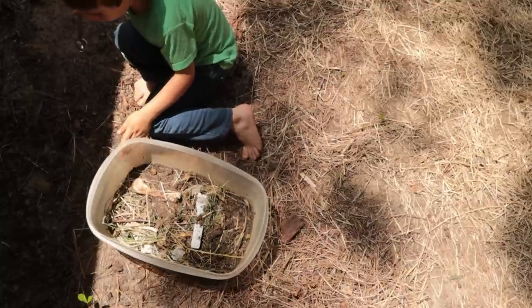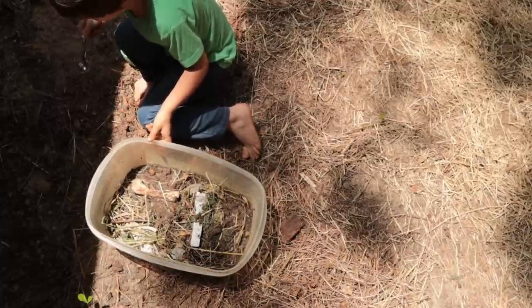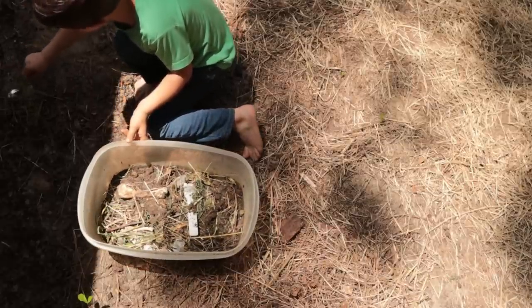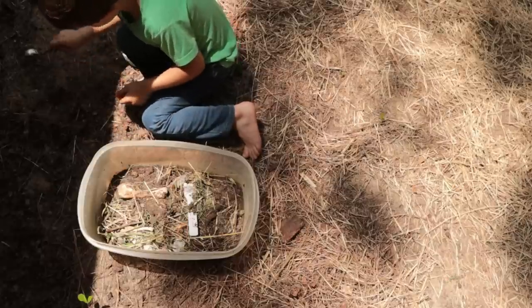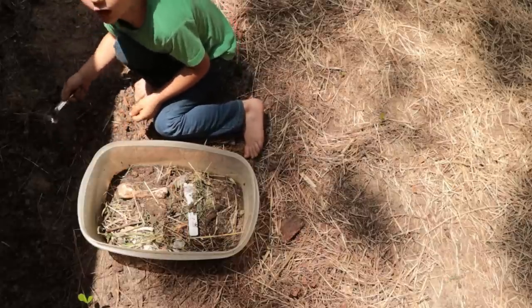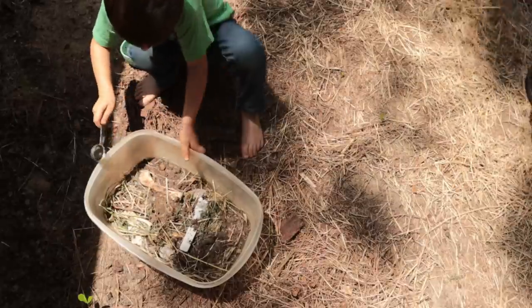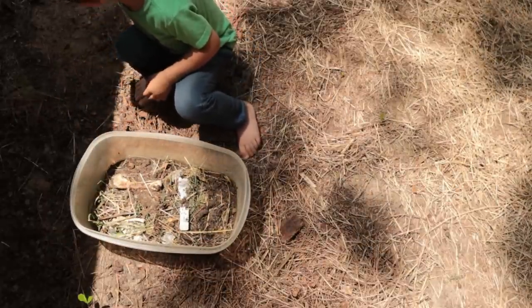So he's collecting bugs that were under some stuff that was here before we built the rabbit cages. He's trying to talk me into buying him a bug playground or an actual terrarium. And until then, he's built his own that mainly has roly polies in it. Oh, see, I dropped that wormy. Let's find that wormy again. I'm trying to scoop all these kinds of wormies.